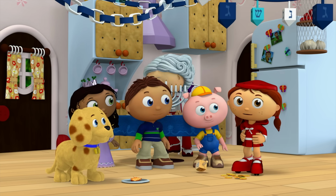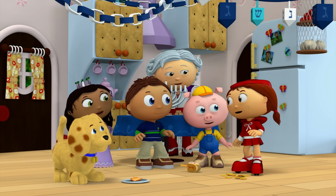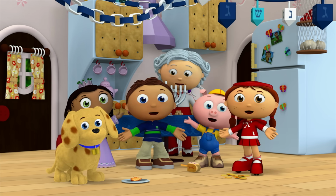You know what my favorite Hanukkah tradition is? Being with my family and my very best friends on a special day. Happy Hanukkah, everyone. Happy Hanukkah!